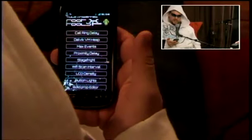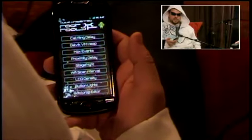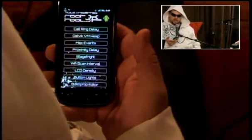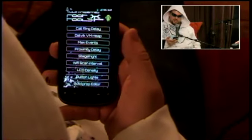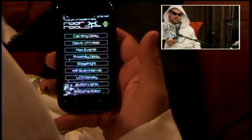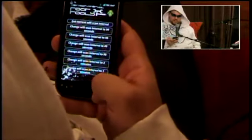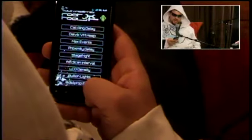And then you can change your LCD density, and you can play around with that. You're not going to hurt anything. It just kind of makes some things look different. It'll make your widgets look bigger or smaller depending on what you change it to. If you have a phone with a keyboard, you can change the hardware lights to be on or off. You can change your Wi-Fi scan interval also, which is kind of useful if you like keeping your Wi-Fi on all the time. You can change it from 30 seconds to 2 minutes. And call ring delay. There's all kinds of settings you can change on this.